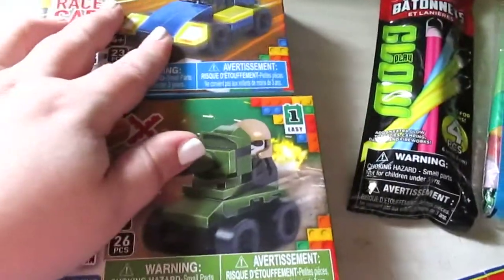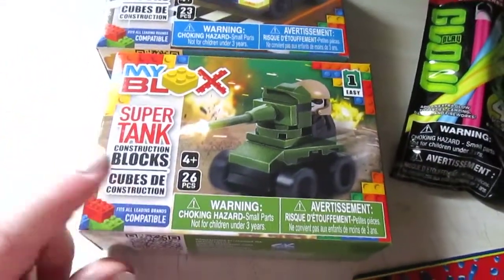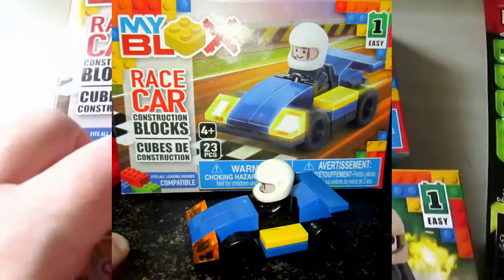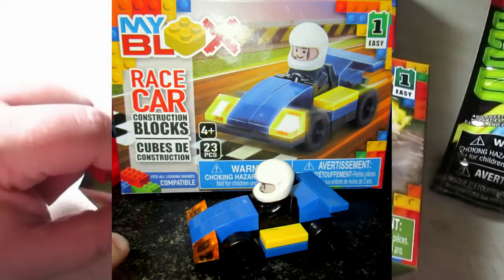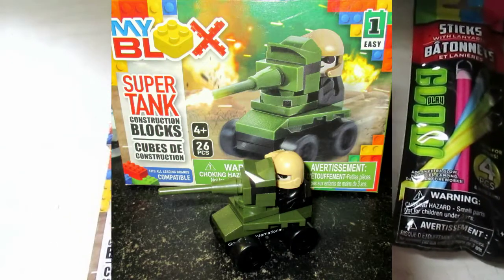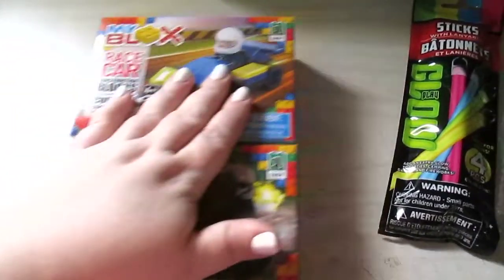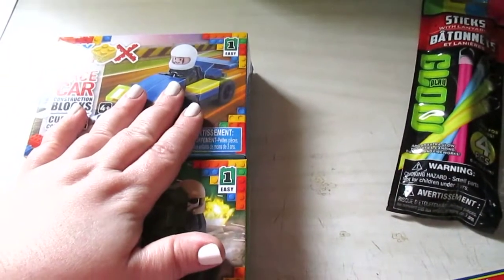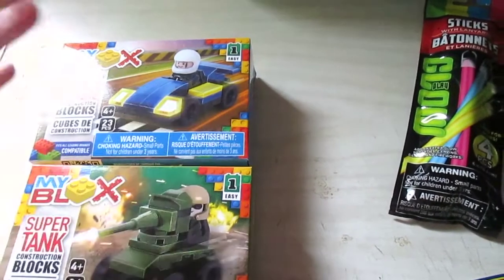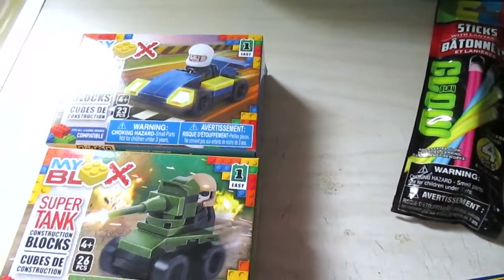I found these two little Lego kits. One's a race car and one's a super tank. These are 4+. This one has 23 pieces and this one has 26. But honestly, for $1, you can't beat that. And honestly, I plan on super gluing this stuff together. It took me like 2 hours to put together the Spider-Man van thing he got in his other kit. And whenever he went to bed that night, I super glued it together. Yeah, that stuff's so tedious. But yes, I got those couple kits for him.